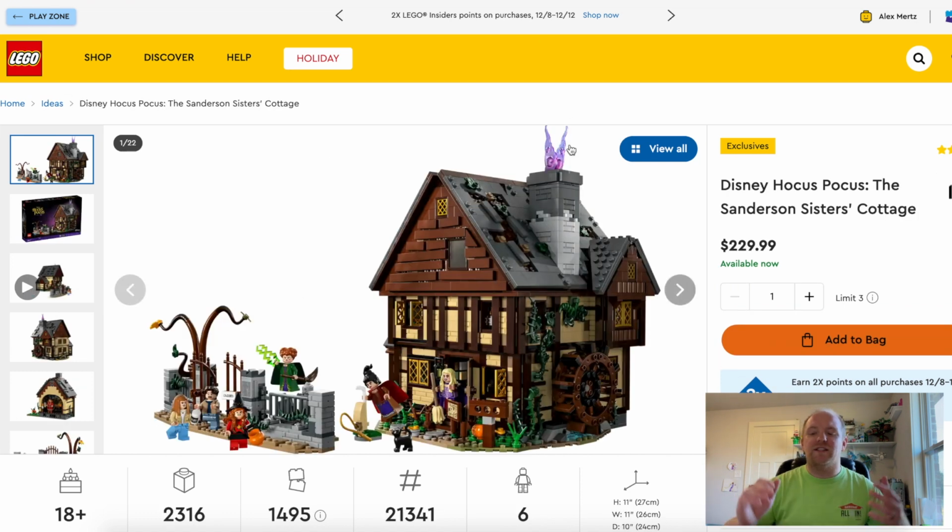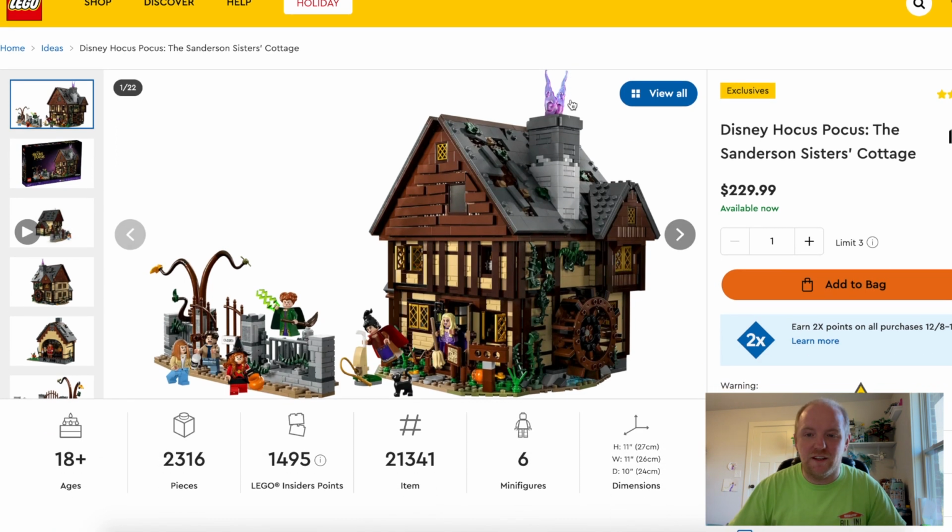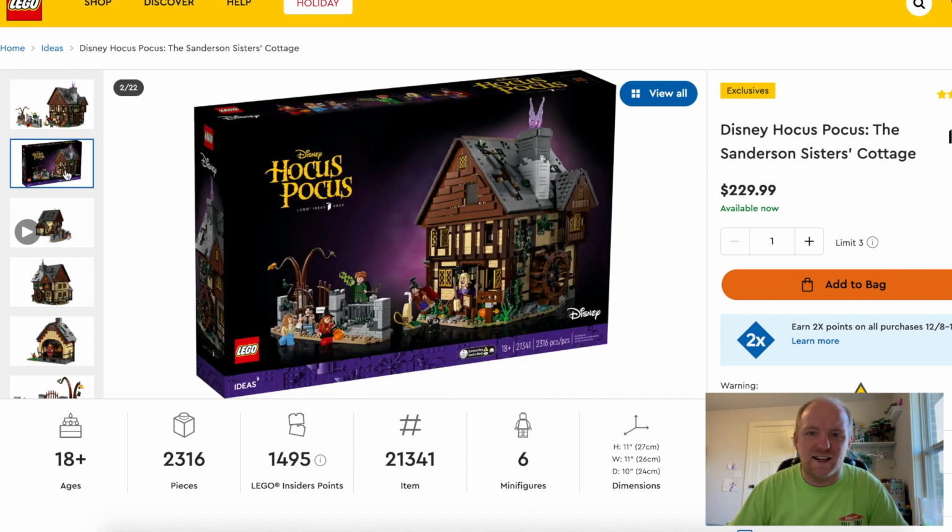Moving on, Disney's Hocus Pocus, the Sanderson Sisters Cottage, set 21341, 2,316 pieces. You get 6 minifigures, including all 3 Sanderson sisters, and then you get the 3 main characters, plus you get Binks the cat. And I do own this. I've currently put it on a Mills plate, and I have it in my backlog on display, simply because once Halloween ended, I wanted to go more Christmassy.